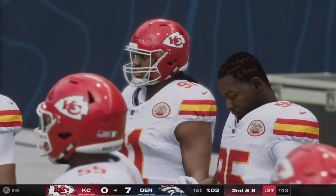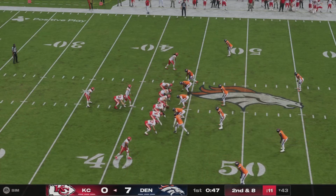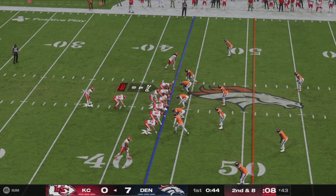How about the defense there, swarming to it and not allowing that to happen? Did not let him get downfield. Here's a 2nd and 8.